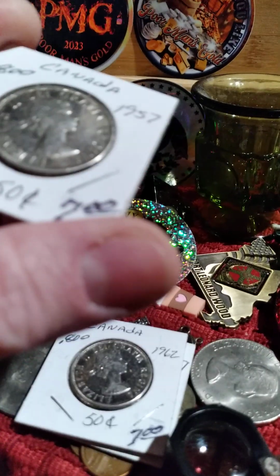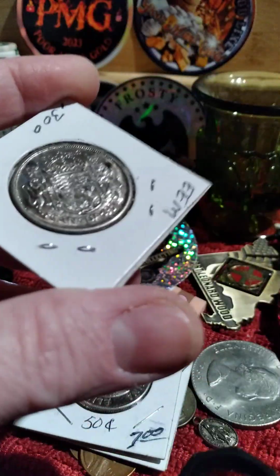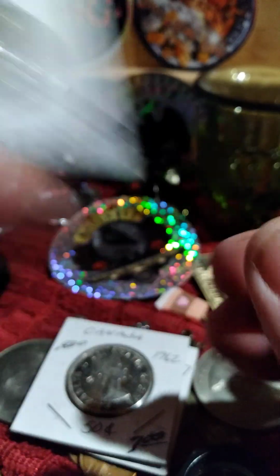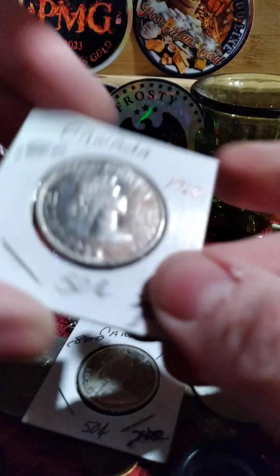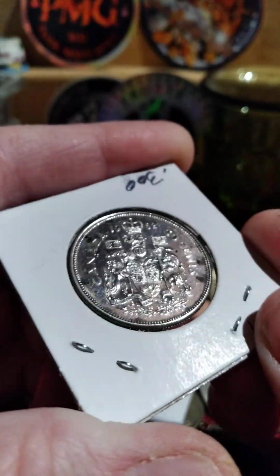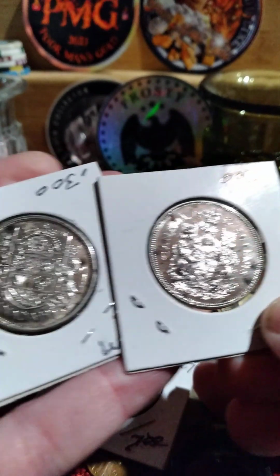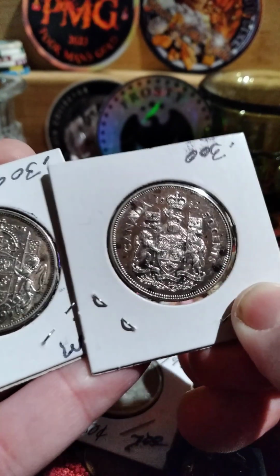This one's kind of beat up a little. It's a 1957. It's got a few odd spots on it and stuff, but $7. This is a 62 one, which also appears to be scratched up a little and stuff. Not much circulation. 1962. And a few spots on it. The back is different than that one, though, as you can see.